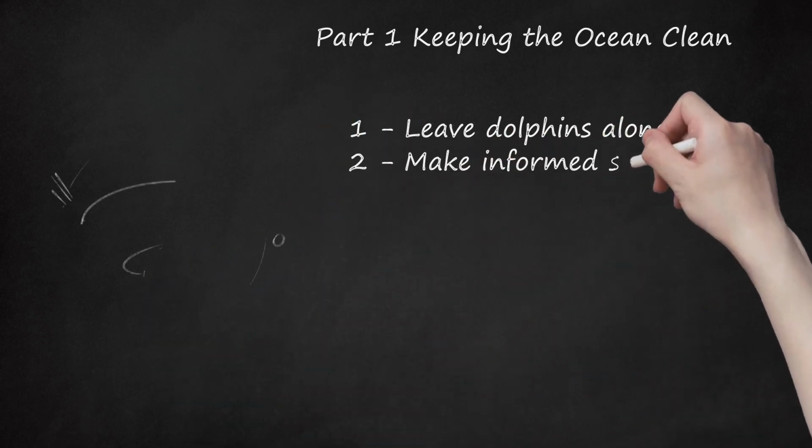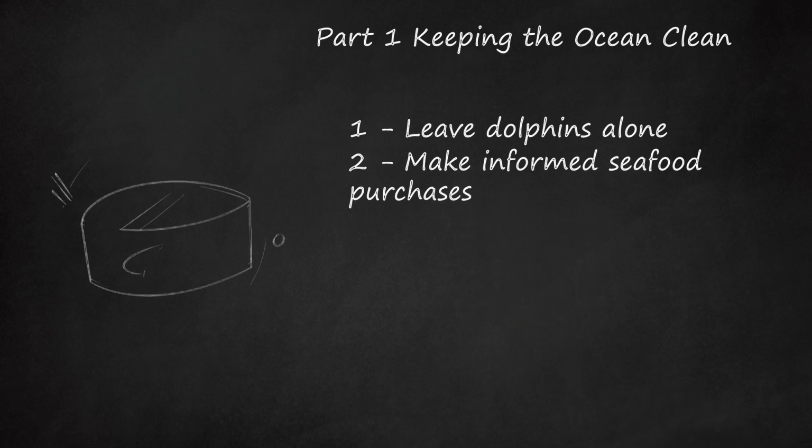2. Make informed seafood purchases. One of the most dangerous threats to dolphin populations is commercial fishing, and the nets the fishermen use. If you eat seafood, it's important to make careful and intelligent seafood purchases. There are only so many fish in the sea, and many commercial fishing operations do more harm than good, while others harvest fish responsibly and sustainably.